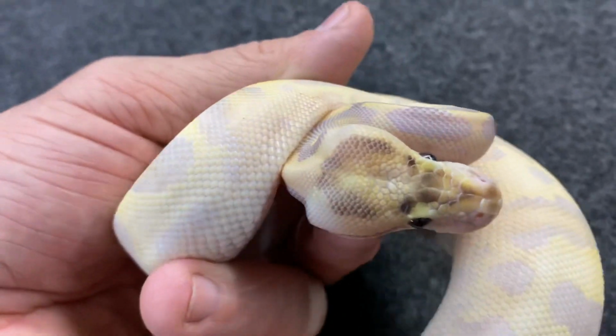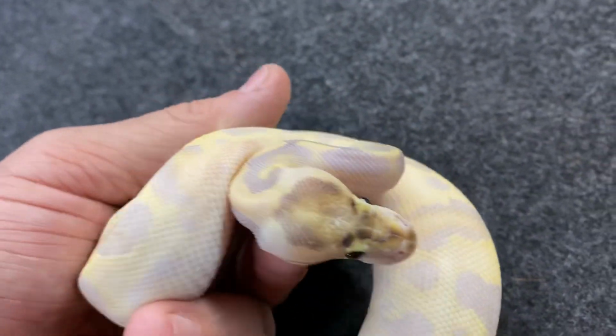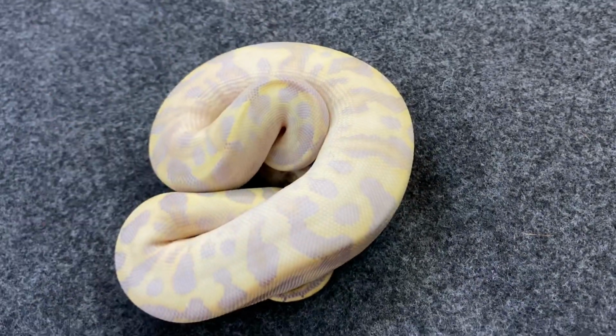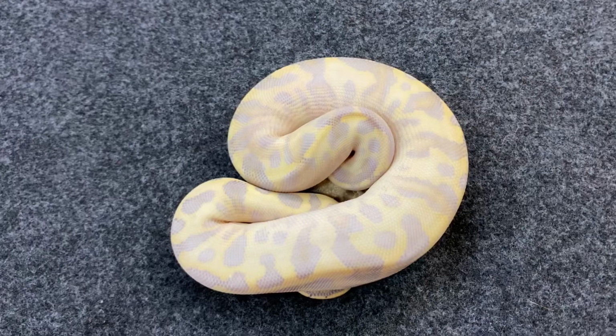This is the head we're looking at here. So I think that is at least pastel. I'm not too sure on a Super Pastel, but again, we're gonna grow her up and see what happens.